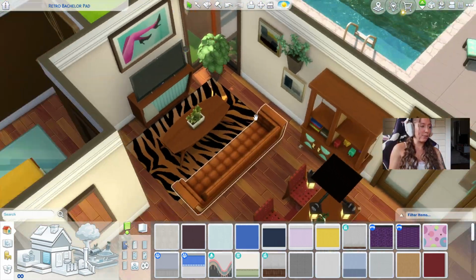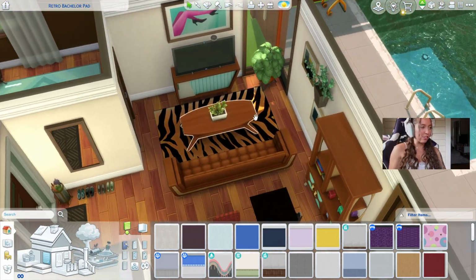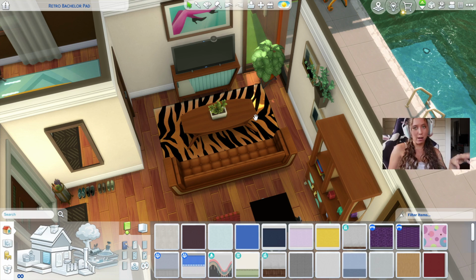And then of course in here we have our living room with our animal print. There's no way we weren't gonna have some sort of animal print rug in here. I normally use the Woohoo blanket from Lovestruck because I think it's cute that it's like a bear.